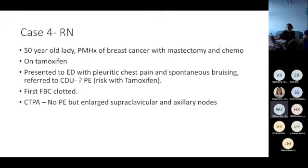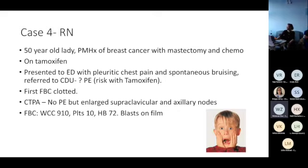She had a CTPA which didn't show any PE, but showed some supraclavicular and axillary nodes. And then they got her full blood count back, and her white cell count was 900. We got a call, and it was 4:30 on a Monday, everybody was going home.